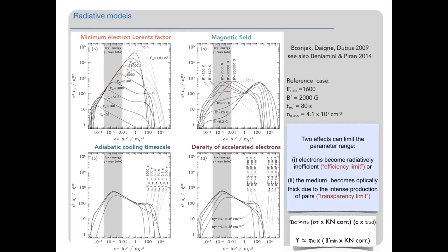A strong inverse Compton component is obtained when relativistic electrons survive long enough for scatterings to occur. It means that the radiative timescale is approaching the expansion timescale, and efficient inverse Compton scatterings will occur for low values of gamma_min, low magnetic fields, and low t_x. Low density N_e does not favor inverse Compton emission, but large densities would increase the photon density and then also photon-photon annihilation. The inverse Compton component is then strongest for intermediate values of N_e.